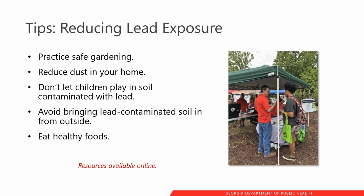Additionally, I have a few tips on ways to reduce lead exposure. One way we encourage this is through the practice of safe gardening. You can do this by building raised beds or using container gardens, making sure that you wash and peel all vegetables and root crops that are in direct contact with soil, cleaning your tools, gloves, and shoes before bringing them indoors, washing soiled clothing promptly, and washing hands after gardening, even if gloves are used.